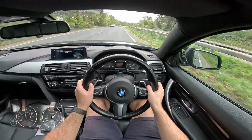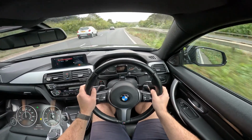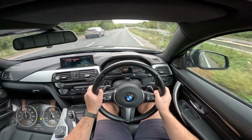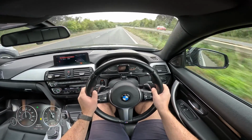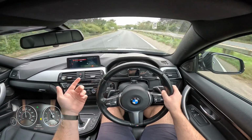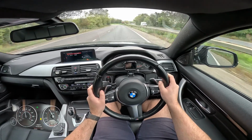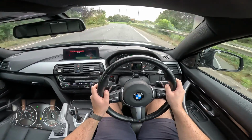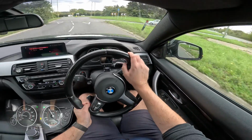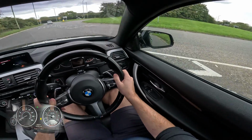You can feel the rear squirming around. You really can. I mean, it's got enough power to drive on the throttle, which is lovely. Even at higher speeds, I suppose that's where the 20D engine kind of loses it a little bit. At higher speeds though, you really can drive this thing on the throttle. Just a fantastic engine. Really, really strong.